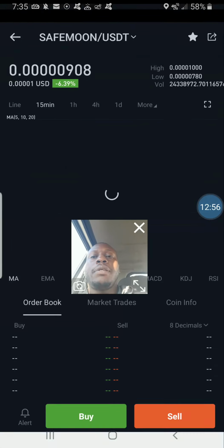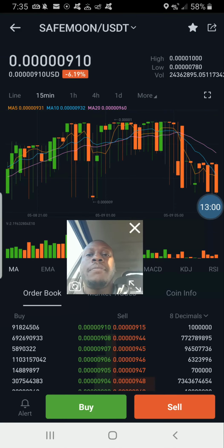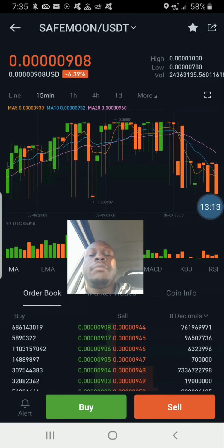Sometimes I'll take a stab at a particular coin, and I'll let it run for a while and not check it. The reason why I bought it is you can see the price. It's like 0.0000091, and it's just a real cheap coin. That's pretty much what it is. I'm going to ride it out for a while and see where it goes.